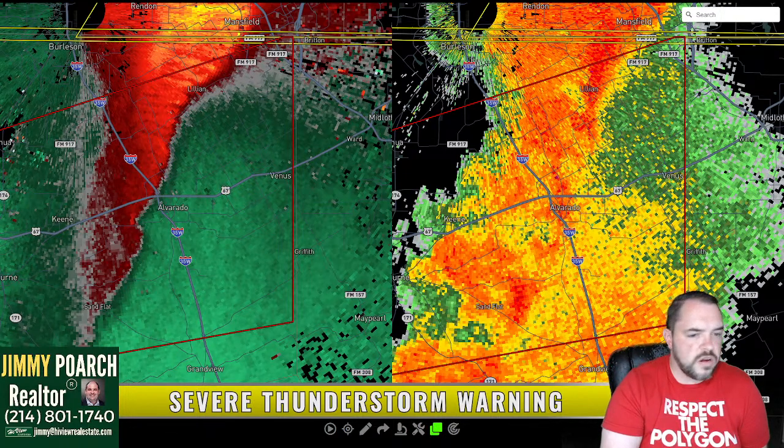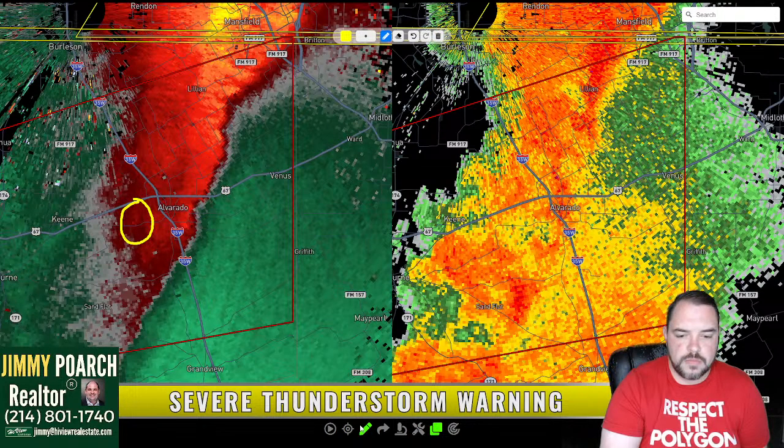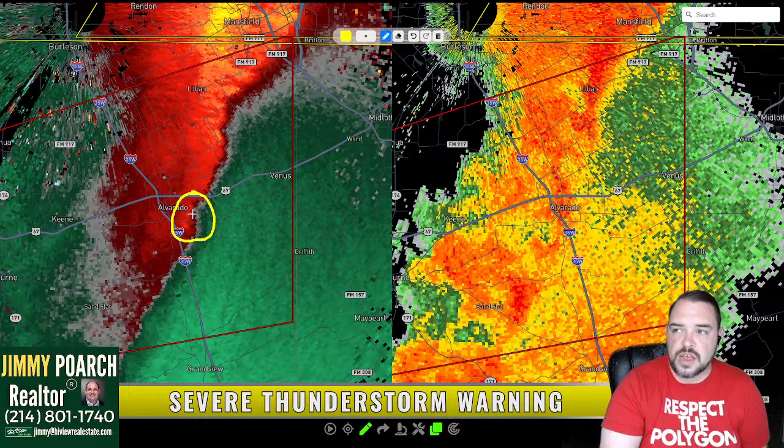Okay, so here is the rotation that we have right here in the Alvarado area. Okay, that has since updated, so it is now outside of the Alvarado area. It is now east of there. So the next area this is going to move towards is the Venus area.